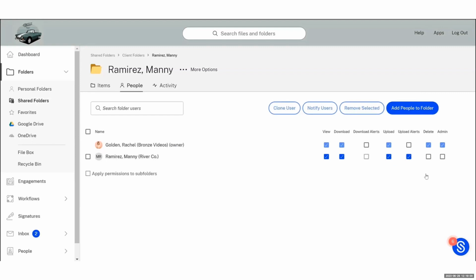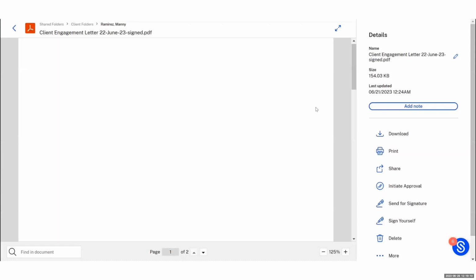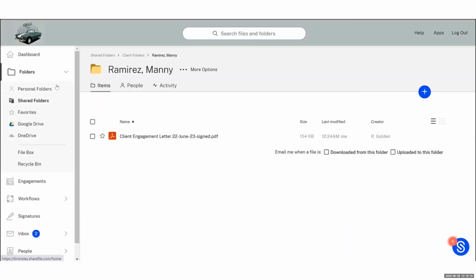I can turn on upload alerts for them so that now when I start adding documents to their folder, they'll be able to get an alert about those. But for now, they can review that agreement letter that they should have a copy of, and they'll always have a copy of in their client folder.